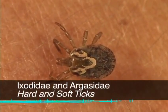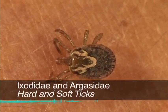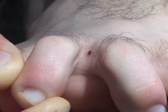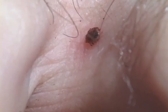Ticks are a separate and specialized group of the mites that have gained much disdain for their love of blood and for vectoring some nasty diseases. Ticks are divided into two main families, the soft ticks and the more common hard ticks.